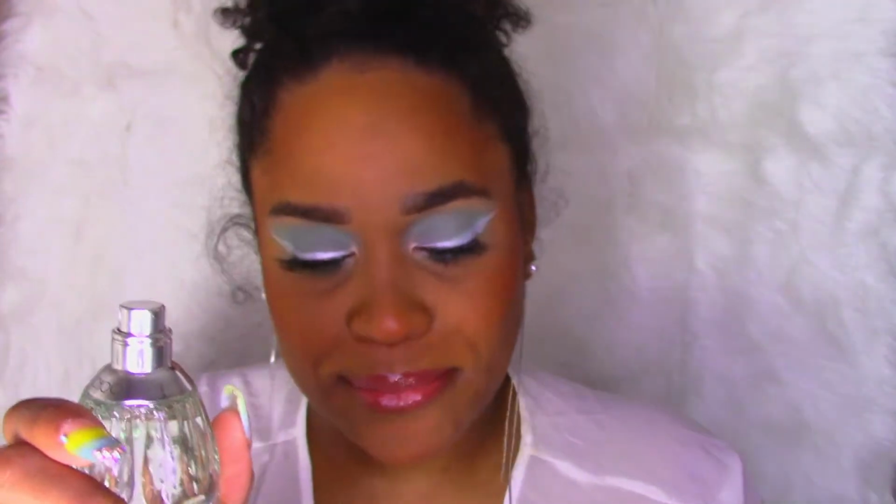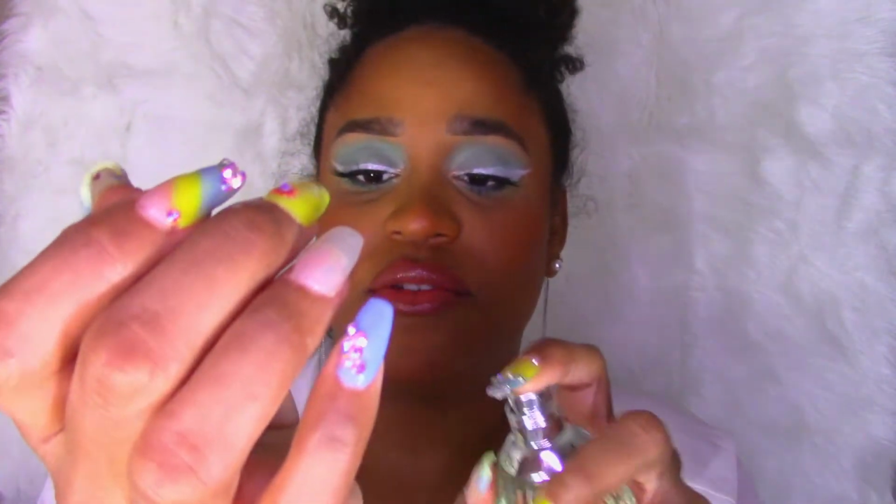Pop off the top. Oh, I love this scent so much, guys. I've been wearing this all spring and summer. When I was in Ulta the first time I smelled it, I was like, I gotta have it. But of course the price was high, so you wait a few months and get into summertime, and then boom, here it is. And I was like, yes ma'am. So woo, first spray. I love this scent so much.